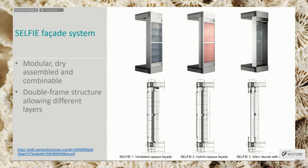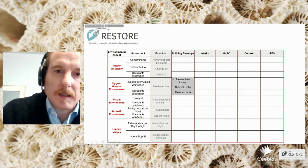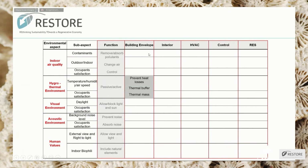In this case, we have this very complex element that can, generally speaking, be categorized as a building envelope, but it has impact on several other elements. So it is here in the category building envelope. It has function in terms of preventing losses, thermal buffer, thermal mass. It can help with air purification, as you saw, but it may also have PV panels, so it is categorized also under renewable energy sources. It has some heat exchangers, so it can be categorized also under HVAC. So this is how we try to build this repository.